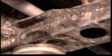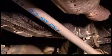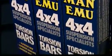Brad, with the profusion of independent front suspension systems on utes and now it seems big wagons, it's pleasing to see that Old Man Emu has a range of torsion bars. Yes, we now have a fairly popular range of torsion bars, and they're all slightly thicker than the standard ones, which allow for the extra weight of bull bars and winches and dual battery systems on the front.